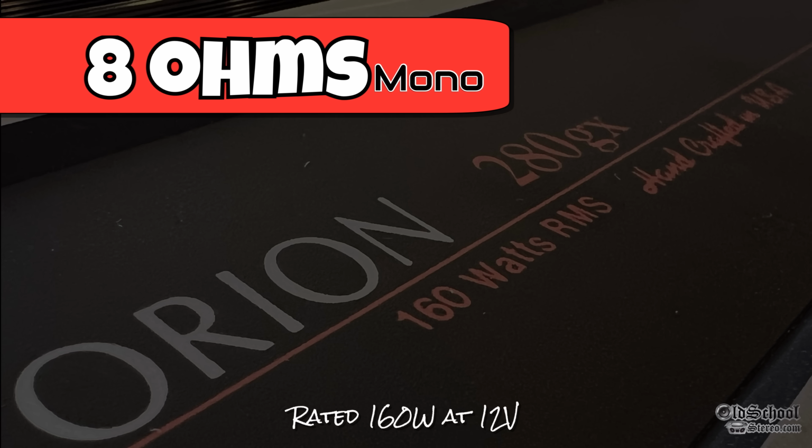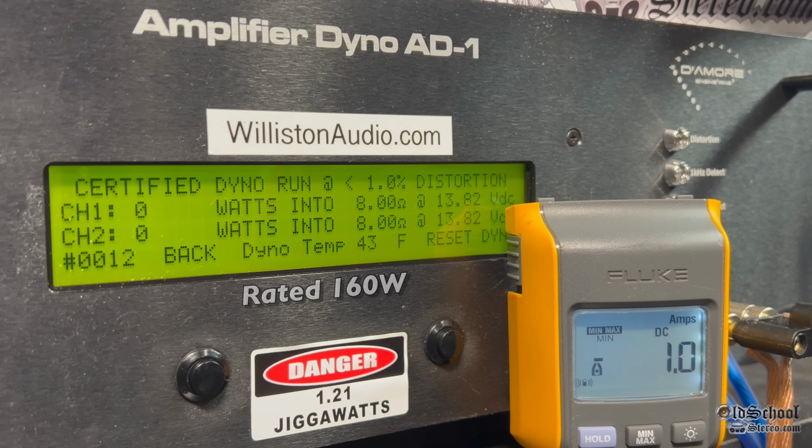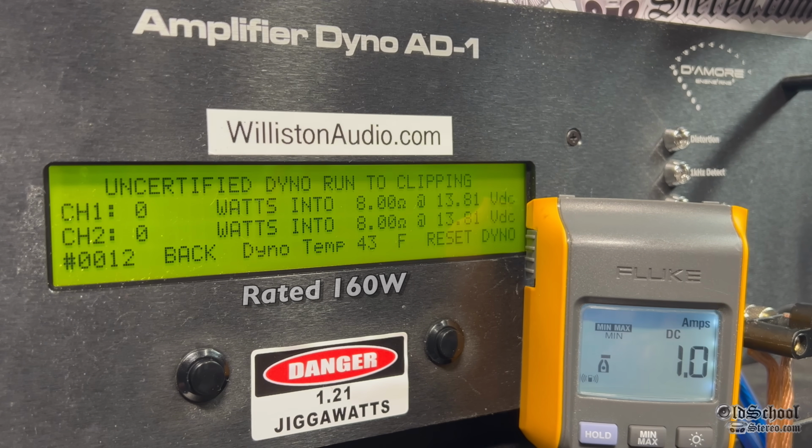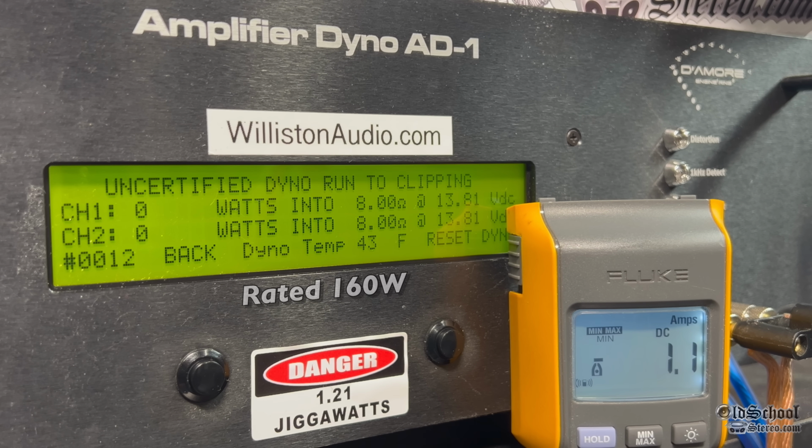8 ohms mono, rated 160 watts at 12 volts. Certified test first. We ran this one at 40 hertz because we figured if you're bridging the amp, you're probably going to use it on subwoofers. So look at this. We're right at it. 158 at 13.33. Very close to the rated power, even though we're a little bit high on the voltage according to 12 volts versus 13.5.